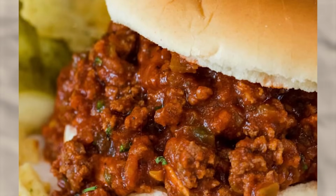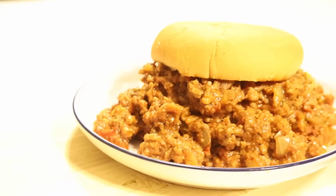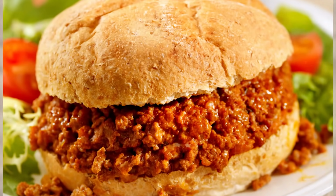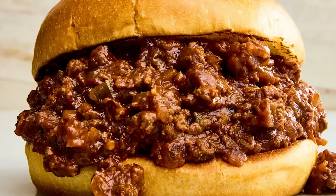By the 1940s, Sloppy Joes were firmly established as a popular sandwich across the United States. These sandwiches not only reflect the culinary trends of their time, but also offer a glimpse into the flavors and preferences that helped shape mid-20th century American cuisine.